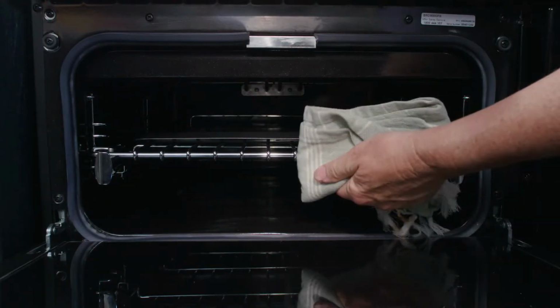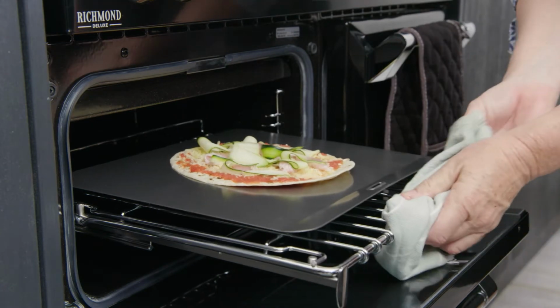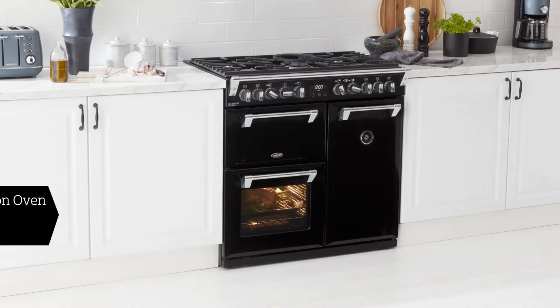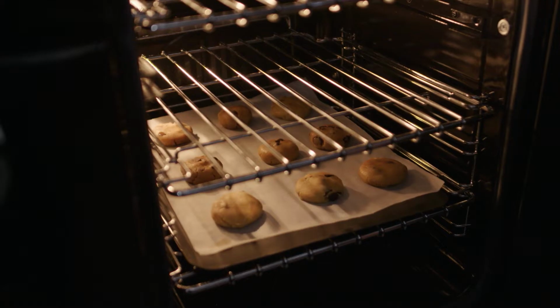This small oven heats up quickly and is perfect for small bakes, roasting or grilling. Then the multi-function oven has 13 settings and a 64-litre capacity. It's a truly versatile oven.